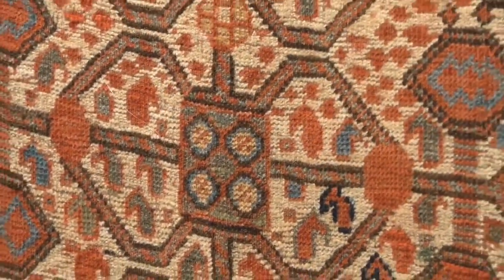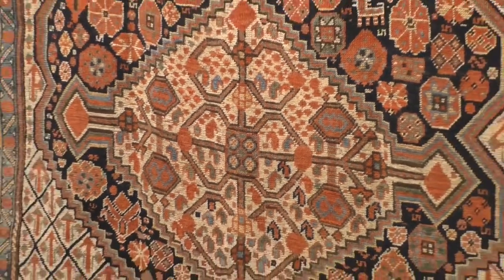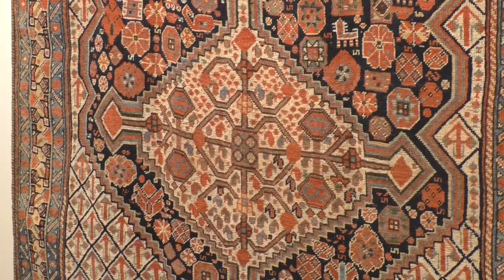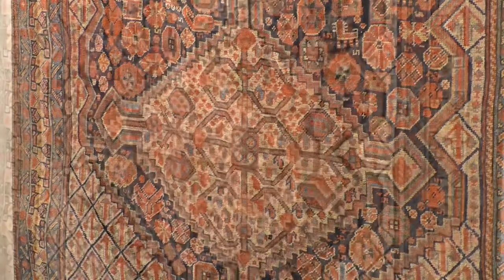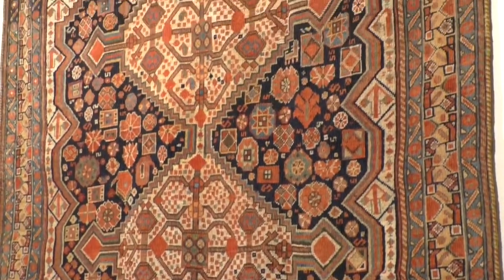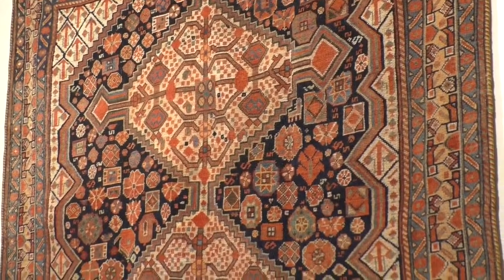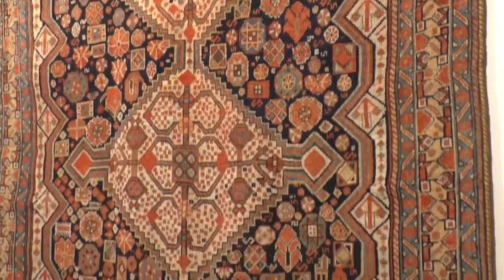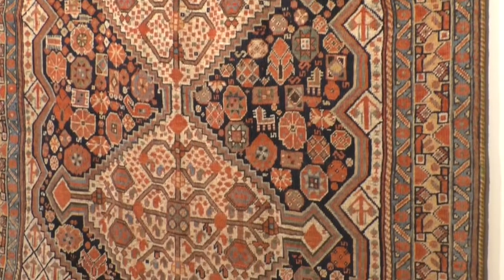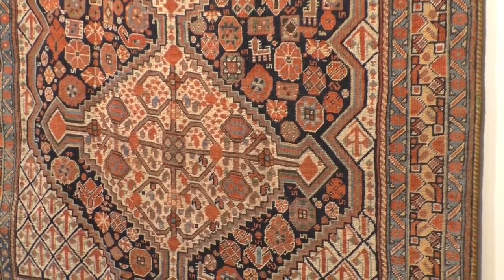They're loved because they're tribal and because they're robust and sincere. They're loved because of the balance that these people achieved in colour and in design. The 3 medallion look is very typical, particularly down around the Shiraz area. And in this one, with the oat-coloured field and the intricacy in the middle, it's a wonderful focal point when you're looking at the carpet.